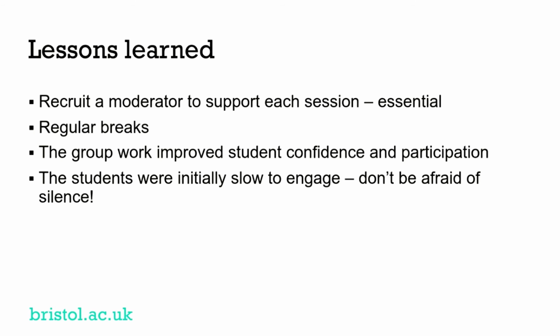Obviously it was a full day, and it is quite intense. I think it was 3 to 3.5 hour sessions on the second day. It's quite intense, and it perhaps does go against some of the other guidance that the university has provided, but we did take steps to ensure that this was as digestible as possible.